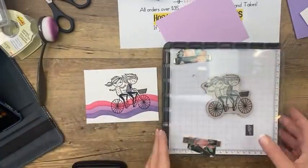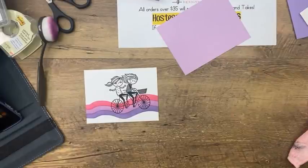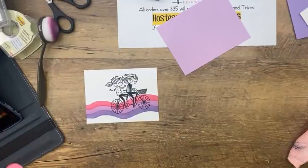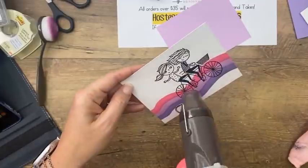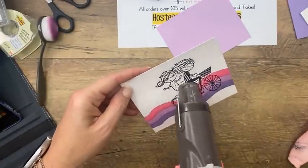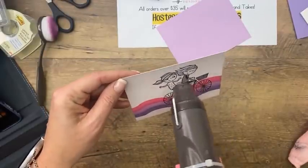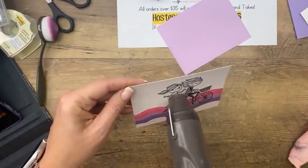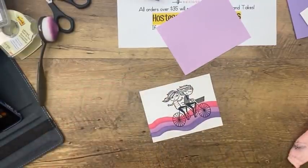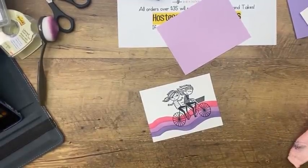So cute. All right, so you can color your girls whatever color you want, whatever represents you. I'm gonna use some yellow on one of them because I've got three blonde girls, so we've got to make one blonde. And every time I use a yellow Stampin' Write marker, I've got to make sure my ink is super dry. For me, it's the only one that will smear or pick up a little bit of that black. None of the other ones do it, but the yellows do. So that's why I'm doing that.